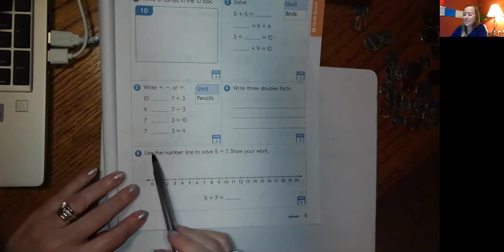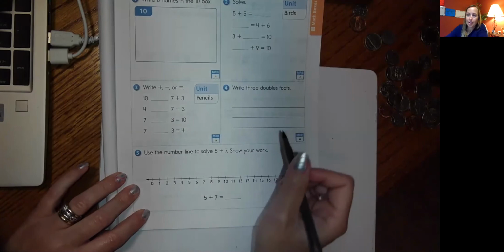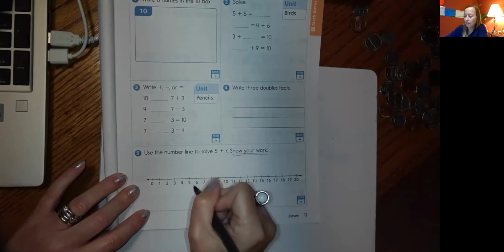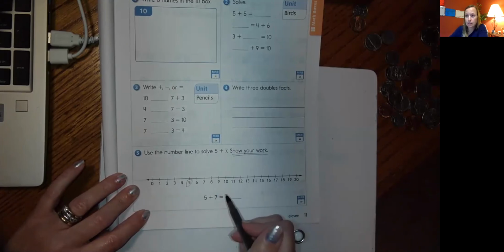And then finally, it says use the number line to solve 5 plus 6. Oh my goodness. Sometimes people hate this, but it says show your work. So I want you to use a number line. You're going to start with 5, and you're going to count on 7. 1, 2, 3, 4, 5, 6, 7. Where do you stop? Show what it would look like here. Draw an arrow. Show me what that would look like. And then you're going to put the answer there.